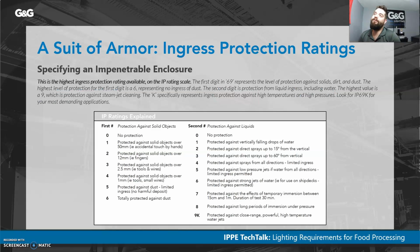Suit of armor, ingress protection rating. So here we're talking all about the IP ratings. With the IP rating, there are 2 digits that are involved. So the first digit, which in most cases you will want the 6, which is the highest protection against dust or dirt. And then the second digit, where the highest is 9K, is protection against liquids or water being able to get in there. And that K really represents ingress protection against high pressure hose down.